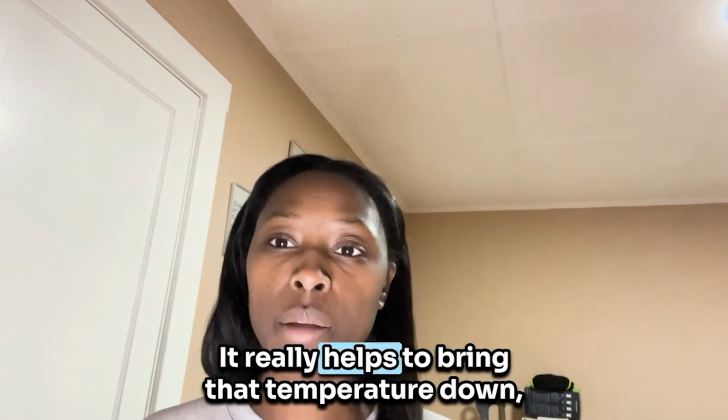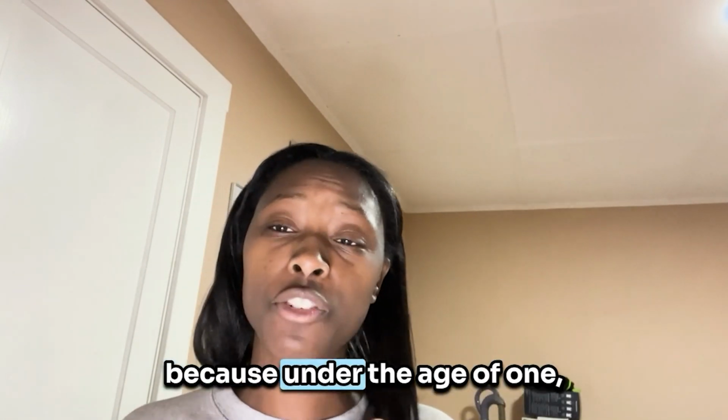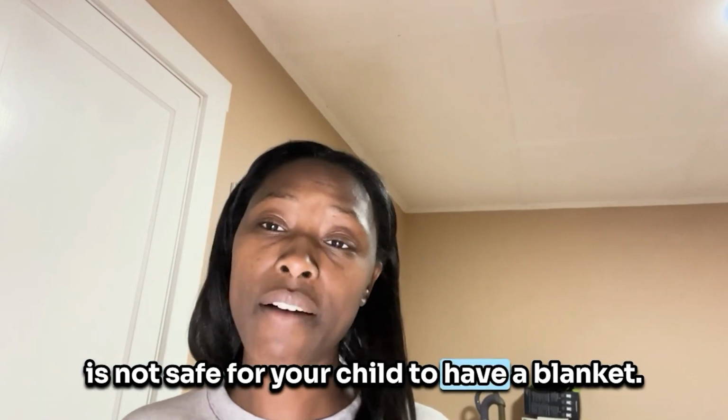They have different togs, so you can buy a different tog based on the time of year, what you're comfortable with, how hot or cold your house runs. But just having the 1.0 tog is really nice because it will help regulate your baby's temperature. So there's not going to be much of that waking up overheating, rolling around, being uncomfortable and hot. It really helps to bring that temperature down, while keeping them safe and cozy and snug, because under the age of 1, it's not safe for your child to have a blanket. So this provides that blanket feel without being dangerous.